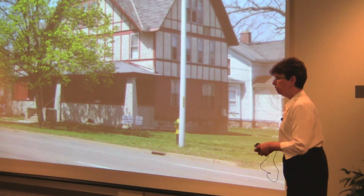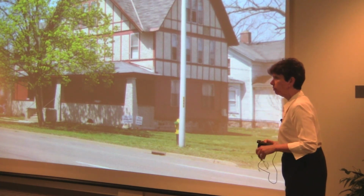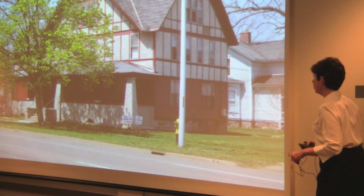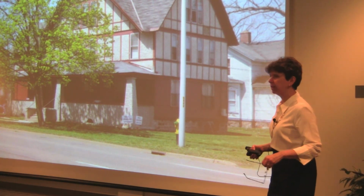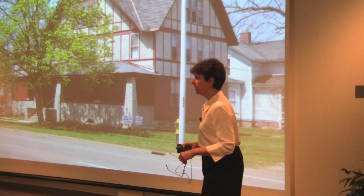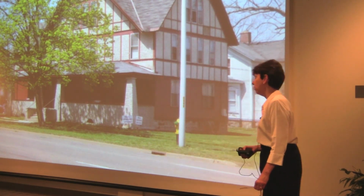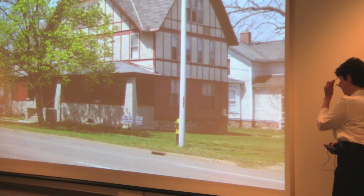I led a group of K College students yesterday on a walking tour. Beautiful day for a walking tour. And a student asked me a very interesting question because I kept saying half timbers on the English Tudor, and she said, now did they ever use full timbers? I'm thinking, boy, that's an interesting question. I've never been asked that one before. But it's always been described as half timbers.